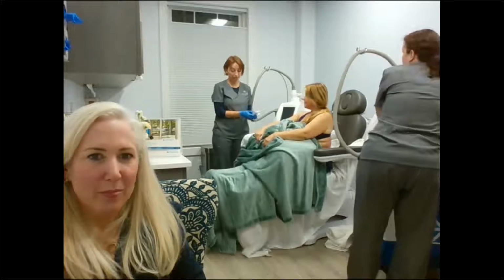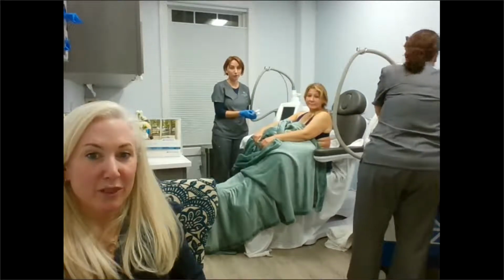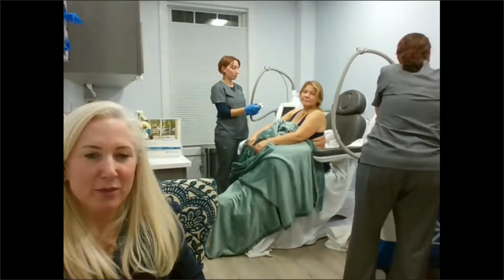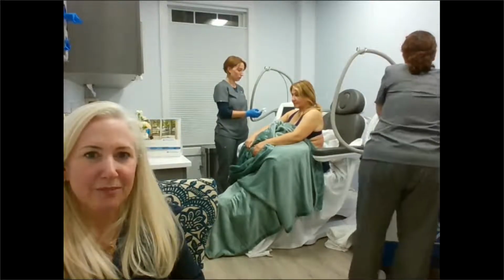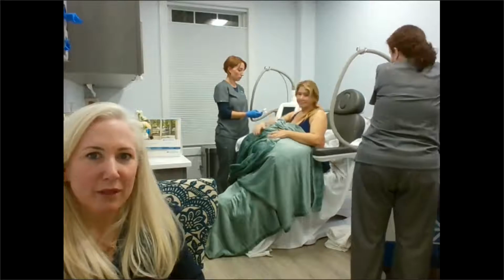And there can sometimes be bruising with the CoolSculpting. Yeah, sometimes we do see bruising with the placement of the vacuum.